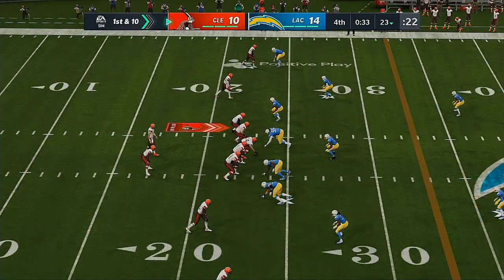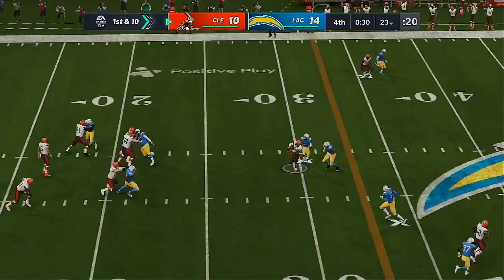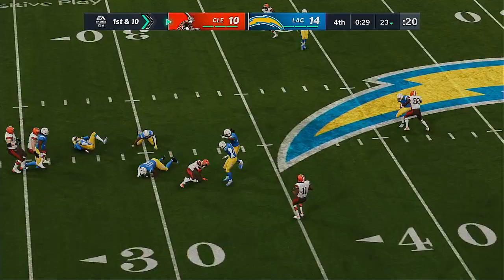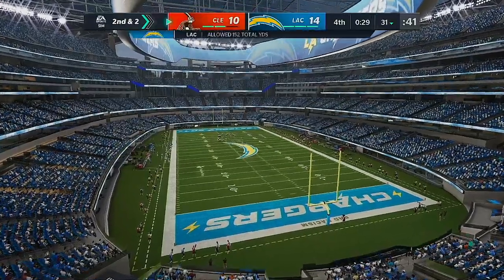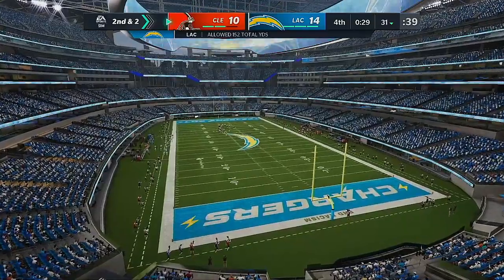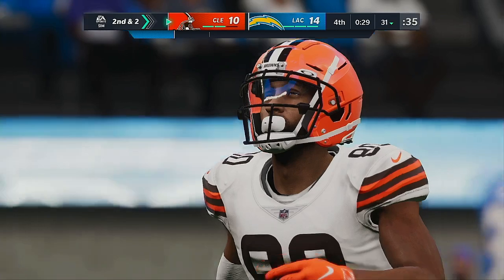He's back to throw. And he's got his man on the crossing route. That's Landry. Now the Browns will use the first of their three timeouts as the clock will stop with just under 30 seconds left to go. Ready to take over again on offense.